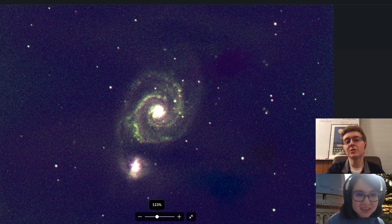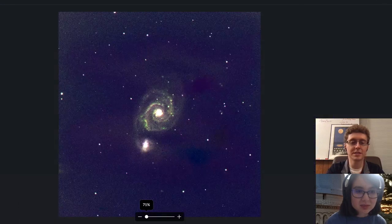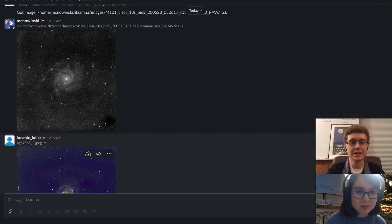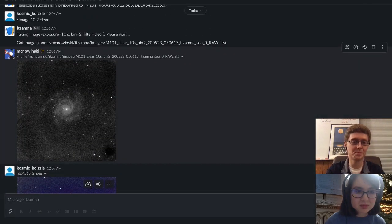So when you see those big, beautiful colored images, a lot of them are usually just CCD images that were stacked in that way, then taken into Photoshop and really spruced up a bit.